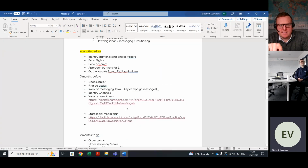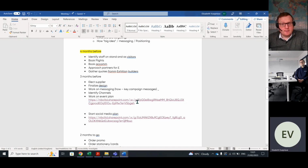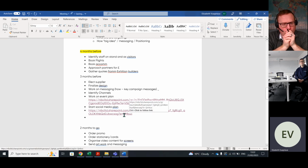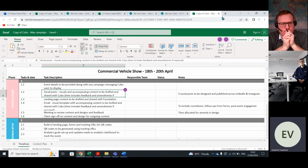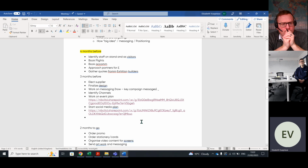And the thing is that these planners we're clicking into, these links, will all be saved in the We Are Cubo marketing drive. Yes, they are. They're all in SharePoint. So the social media plan is started, and then there's the content plan I've just shown you. So we get a start on that then.